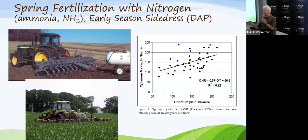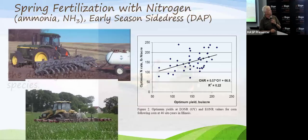And so they're going to use the nitrogen. They're just going to apply however much they need. So generally, farmers are going to put on typically 200 pounds of actual nitrogen per acre for corn. Soybeans, probably very little, if any, because soybean is a nitrogen fixing plant. It'll make its own biologically available nitrogen.